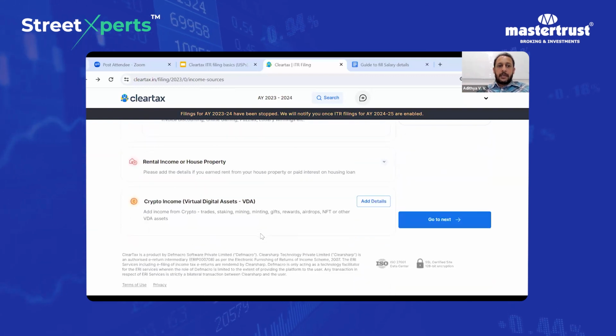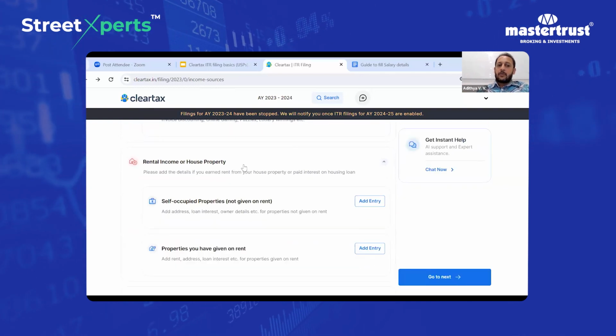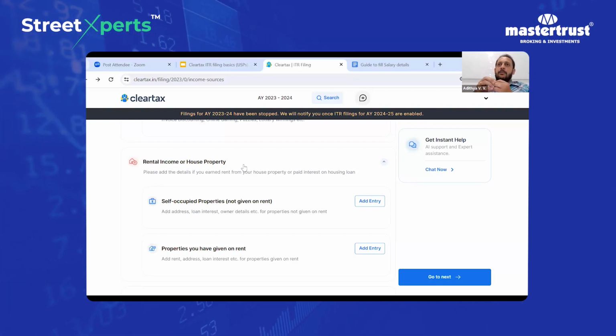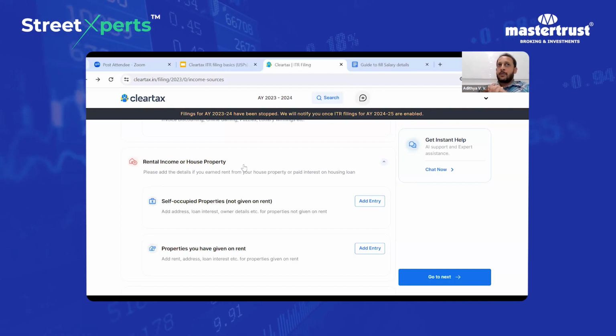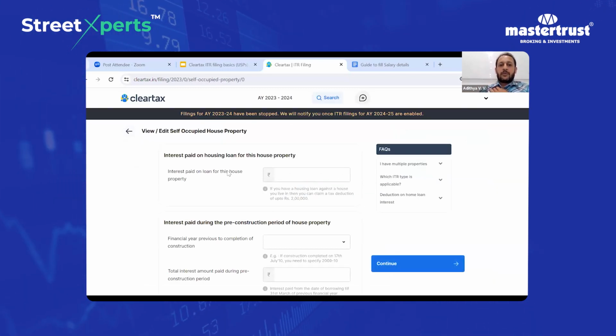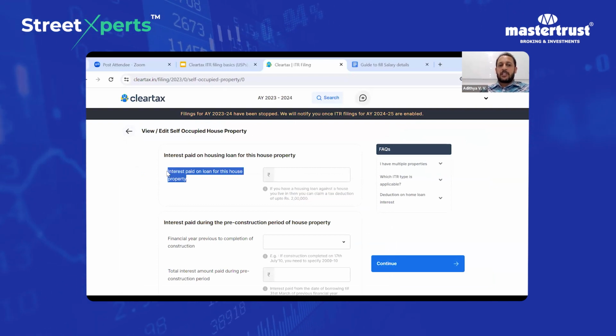Next is the rental and house property. Rental income in the house property. Consider that somebody has bought a house and is paying the EMI. Then they can claim the interest as well as principal parts based on some conditions. Up to 2 lakhs can be declared under this specific section of house property. You can add the details manually. Regarding the house loan you are paying, note that only the interest can be claimed in this particular section.